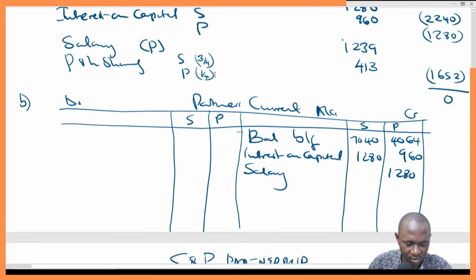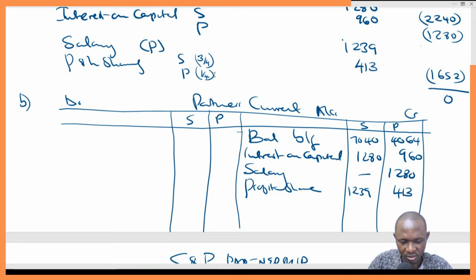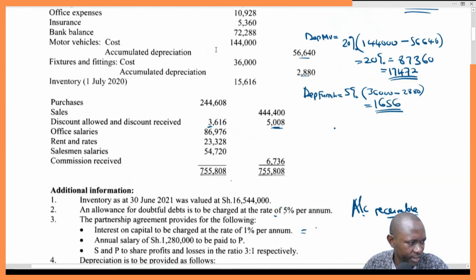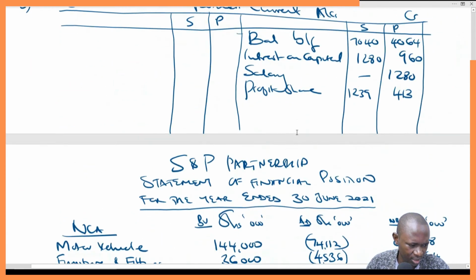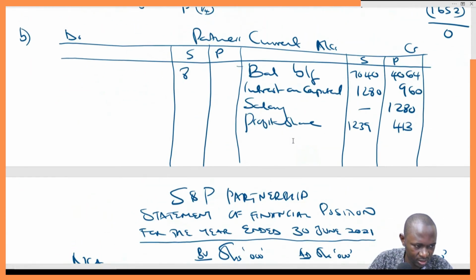And then we also have profit sharing. These guys shared profits: partner S got 1,239 and partner P got 413. So that's how we go about it. And then of course we had drawings. They got some money out of the business, and that has the effect of reducing their share of the investment. So S 8,320, P 19,200. And these are drawings for the partners.